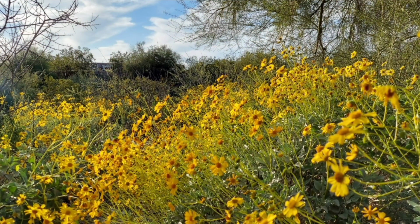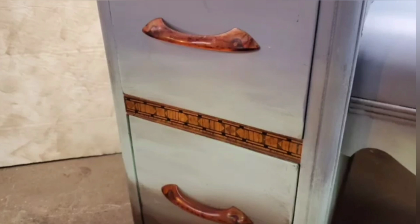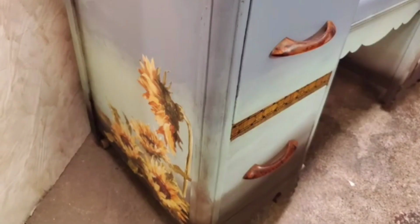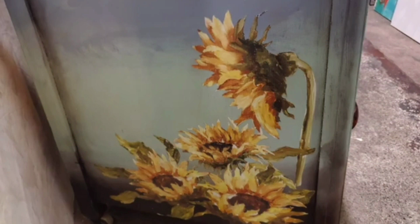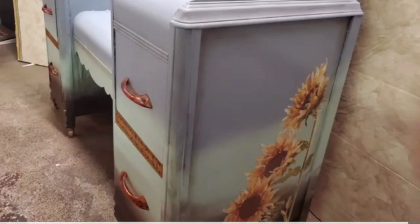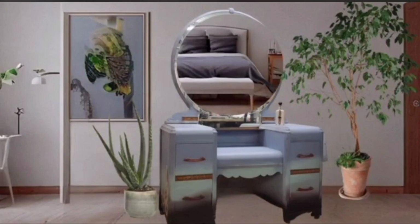So here's that photo that Jen from Copper Cactus took. And here's what inspired me. So I had this piece and that inlay and the handles, all of it said desert to me, and her picture was just very timely. So this is how I interpreted that photo on this vanity.